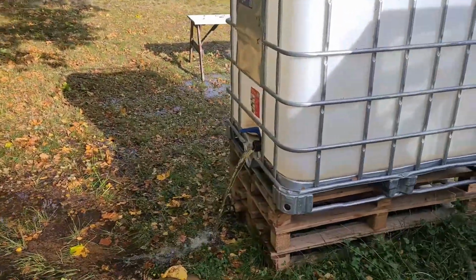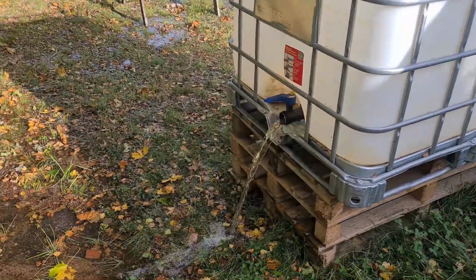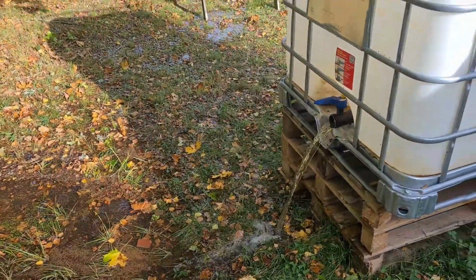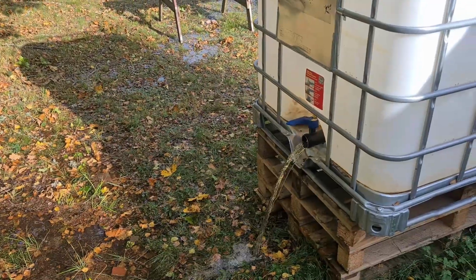Meanwhile, this guy is almost empty. That is perfect. That's 1,000 liters of water gone. So now I don't have to worry about that freezing and breaking. I'm gonna leave the tap open during the winter so no water collects in there and freezes. One less worry.